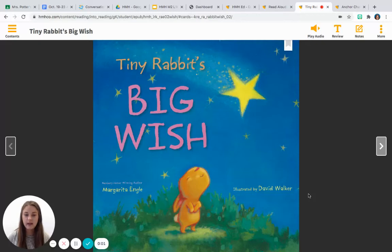Going to read throughout this week, and here is the front cover. It's called Tiny Rabbit's Big Wish. It is written by Margarita Engel. She's the author. What does the author do in a book? Writes the words. Our illustrator is David Walker. What does an illustrator do in a book? Draws the pictures. Very good.